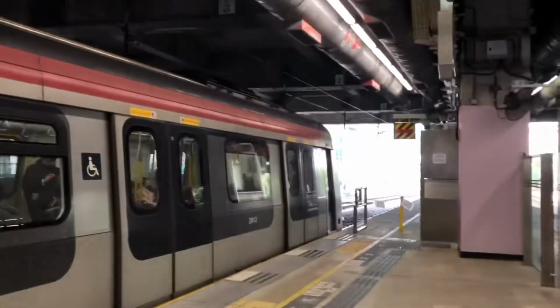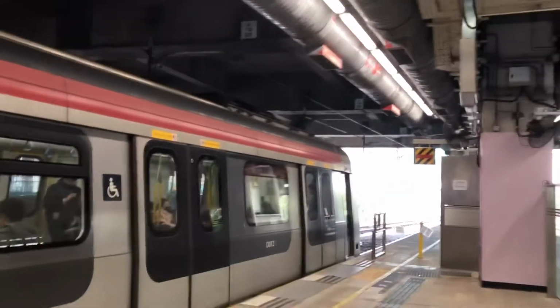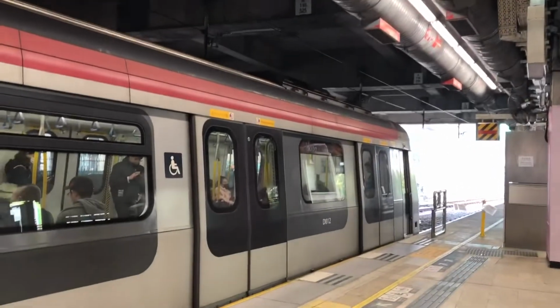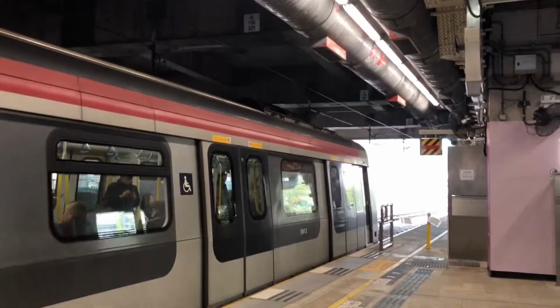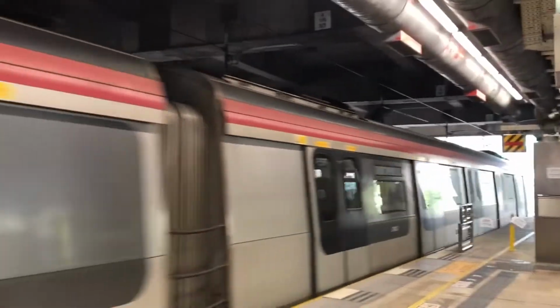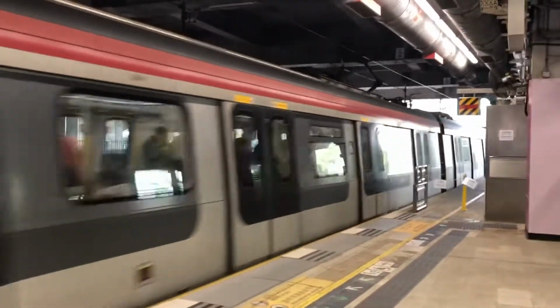Now the train will leave the platform very slowly because the tracks need to combine at the front. So this one needs to swap back to the main track, so it needs to slow down. That's why they need to do this off-peak and not in rush hours. If not, it's going to be very annoying with the system.